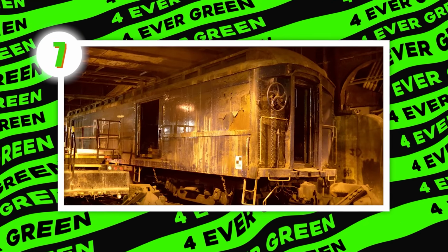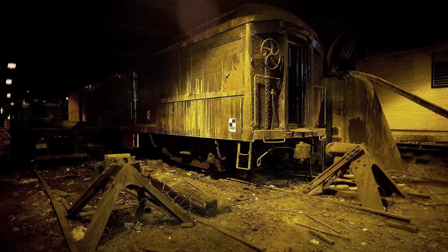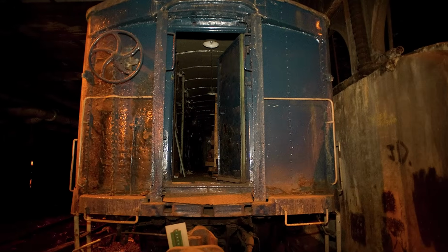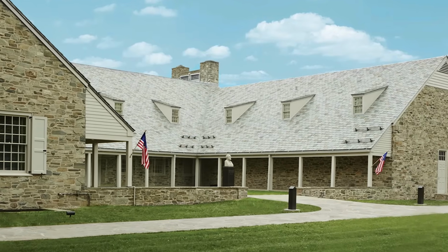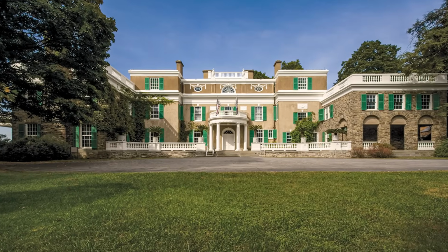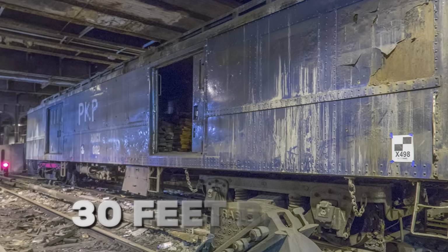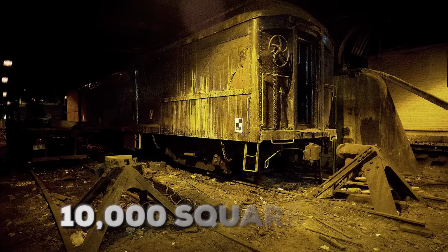7. The Franklin Delano Roosevelt FDR Underground Vault is a secure storage facility located beneath the FDR Presidential Library and Museum in Hyde Park, New York. Built during FDR's presidency in the 1940s, the vault is situated 30 feet below ground and spans approximately 10,000 square feet.